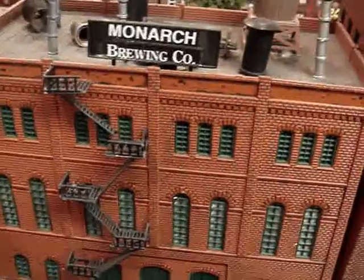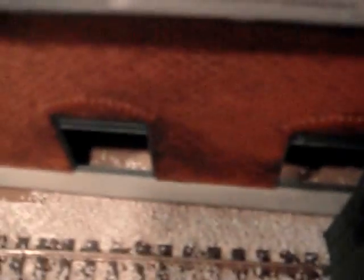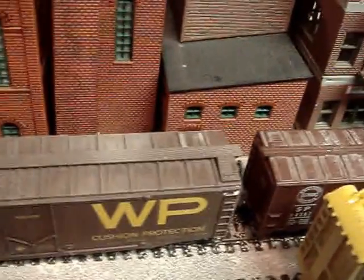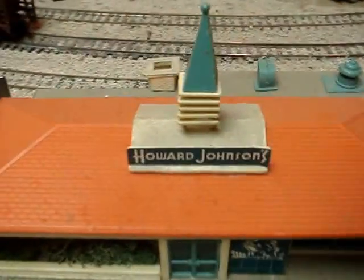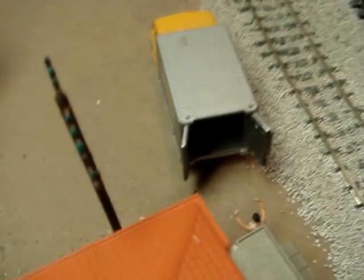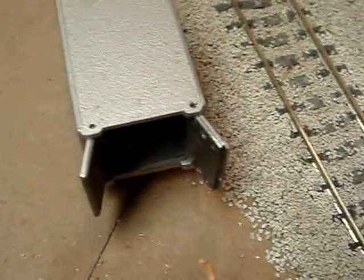And here we have the Monarch Brewing Company, quite a large complex. Dock workers on the dock there, and these dock doors are open, ready to load these freight cars full of beer product. At the corner we have a Kentucky Fried Chicken restaurant and a Howard Johnson's restaurant, which has a delivery today. There's an employee of the Howard Johnson's restaurant that is going to receive some product from that truck.